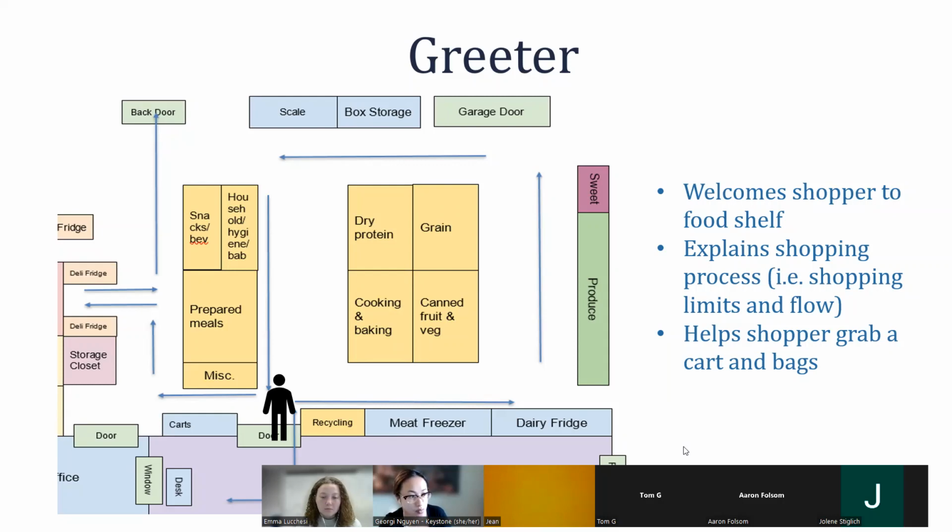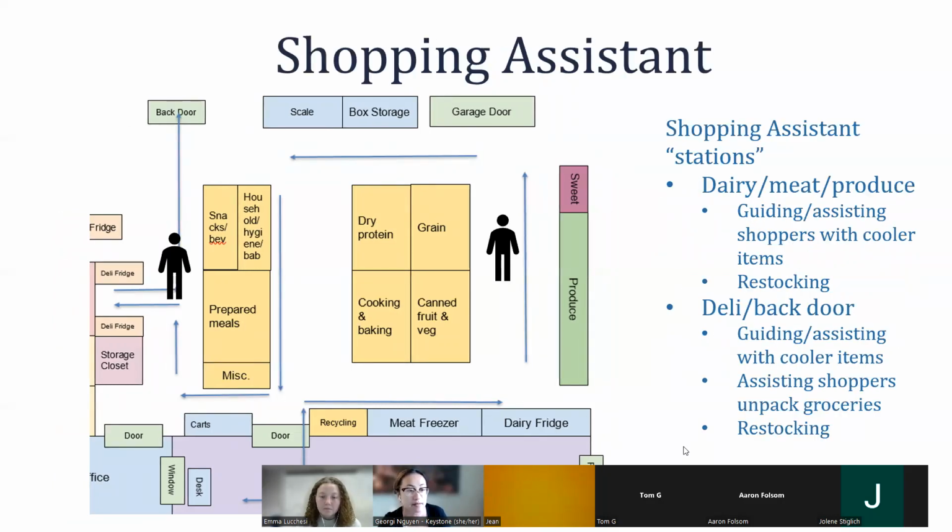And then the next role is our shopping assistant. We'll have 2 shopping assistants, and they will be stationed in separate areas. So the first one will be in that first aisle there near the produce section and canned fruits and vegetables and grains. And then the second person will be near the deli fridge and the back door. Both of these individuals will be guiding shoppers, assisting them with the cooler items, as well as restocking in between folks if there's time. Really with these stations, it's pretty flexible. What I really envision is that you're moving up and down the aisle, just checking in with folks, seeing if they have questions about the shopping process, if they're finding everything okay. And again, just that flexibility of stocking if possible, if there's some downtime.